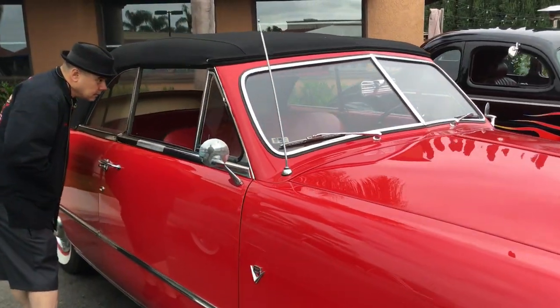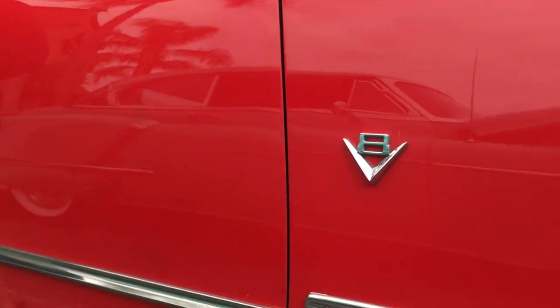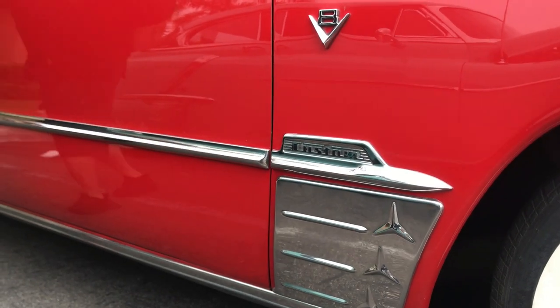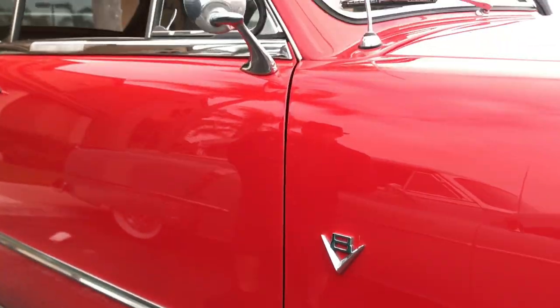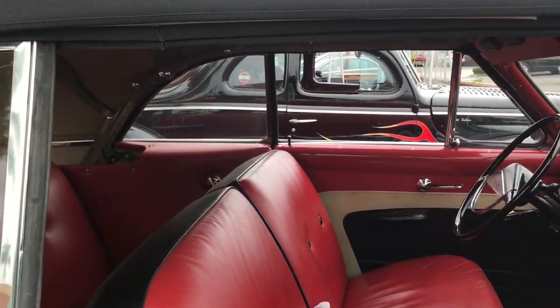You don't see a lot of shoebox convertibles. You really don't. Look at the trim level on this thing. Oh, it's a custom, dude. Maybe that's what it is. See? Factory AC. And look at that custom V8. This is probably the top of the line for the year, the maximum model right here.